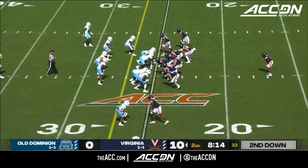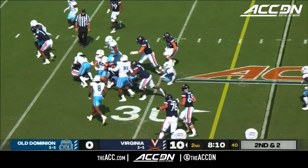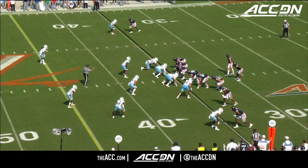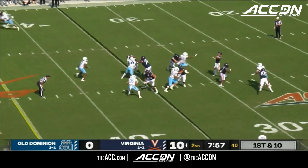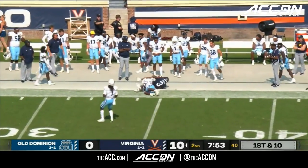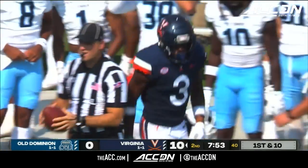Now lining up in the slot on the right side. Virginia looking to go quickly. Paris. Good strong run. Gets the first down. Jason Henderson back in there. Had his shoulder looked at. Said, I'm fine. Tape it up. Let me in. Armstrong going deep to Wicks. Now he makes the catch. That might be another confidence builder for those two.